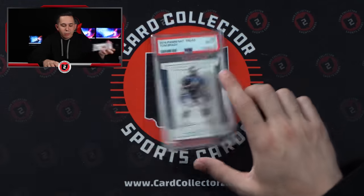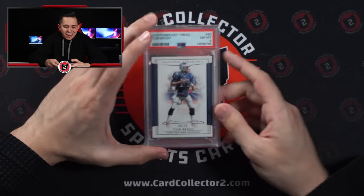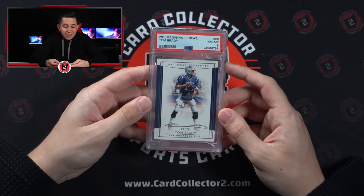99 T Higgins RPA at a 49. And then the GOAT out of 99, NT Tom Brady, PSA 8.